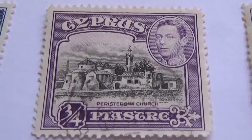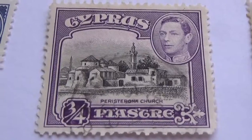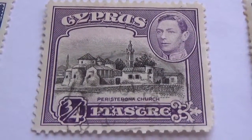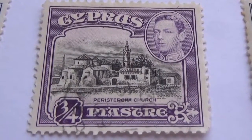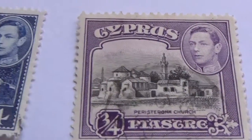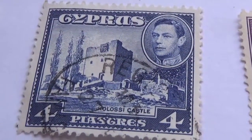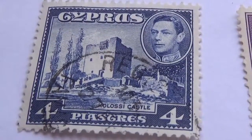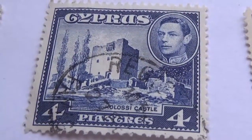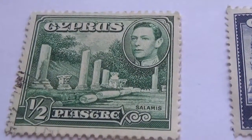Especially the rare ones. You want centered. You can look at the gluing behind. That'll give you an idea of the time frame in history. But this is like a work of art. To be able to put designs like this together. Really nice. Here's some more buildings here. This one's a 4. This one's a half.